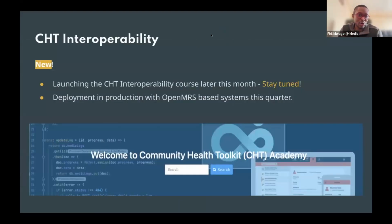Yeah, so one of the things we're also working on this quarter was on interoperability, just building up from the work we did in the first quarter of this year. So what is new currently is that we have a course on interoperability. So this will basically just showcase what we did, how we built the mediators, the standards, and our proof of concept. So you're very much welcome to explore that. We'll be making some announcements later this month.